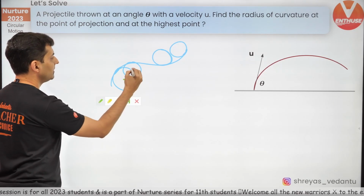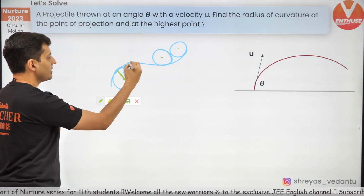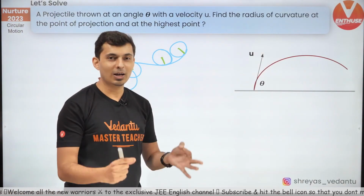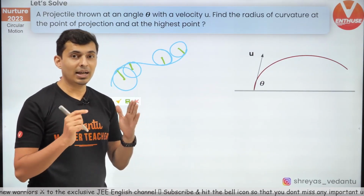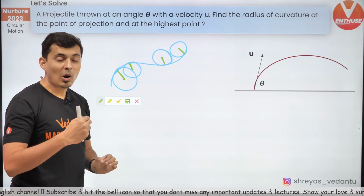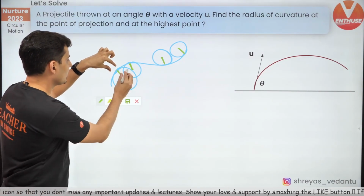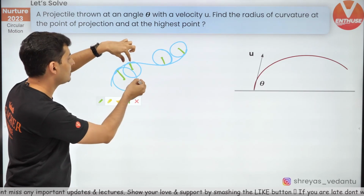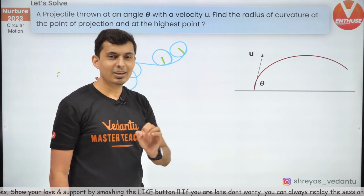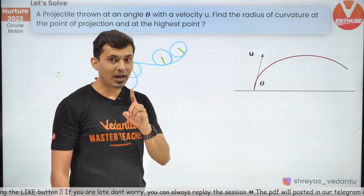And you can see they all have different centers. Obviously, every circle will have a radius. So this is the radius for this circle, this is for this circle, this is for this circle. What are these radii called? This is called the radius of curvature of that path. The idea over here is any curved path is actually circular motion, but of different circles. Any random curved path you take, it's actually doing circular motion for this circle. The next instant it is doing circular motion for the other circle of different radius, different center, and it keeps changing from one circle to another. So basically, you can use the concept of circular motion for any curved path. Now remember, this is a projectile motion, so actually the path is a parabola.